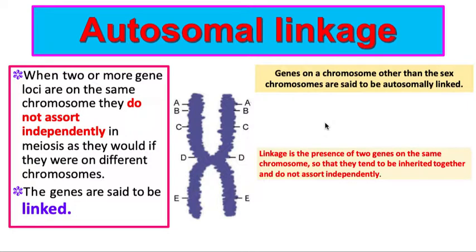Okay, we're going to talk about autosomal linkage. So this is when 2 or more gene loci are on the same chromosome. They don't assort independently in meiosis as they would if they were on different chromosomes. The genes are thought to be linked. So genes on a chromosome other than sex chromosomes are said to be autosomally linked. Linkage is the presence of 2 genes on the same chromosome, so they tend to be inherited together and do not assort independently.